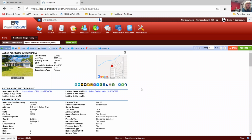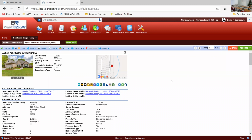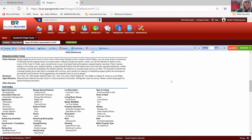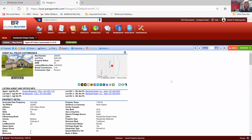So now I got my MLS number. Checking out my second one. A 4-bedroom, 2-bath, recently closed in the last 6 months. I like to look at the outside of the picture because I generally know what the one that I'm selling looks like. And I'm thinking this is a good comp. So I'm definitely going to take this one with me. How far back do you go? 6 months.